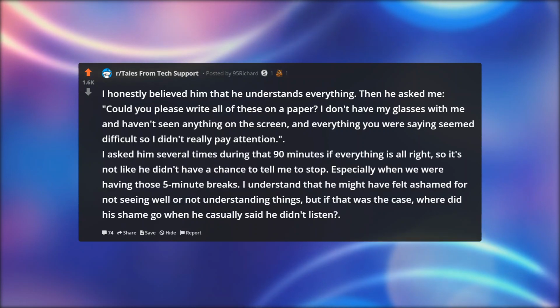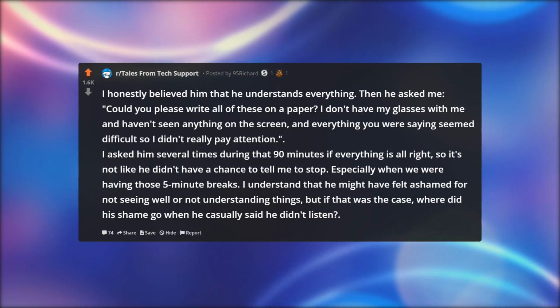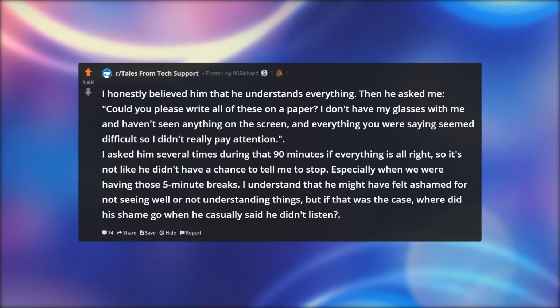I asked him several times during that 90 minutes if everything was all right, so it's not like he didn't have a chance to tell me to stop. Especially when we were having those 5-minute breaks. I understand that he might have felt ashamed for not seeing well or not understanding things, but if that was the case, where did his shame go when he casually said he didn't listen?